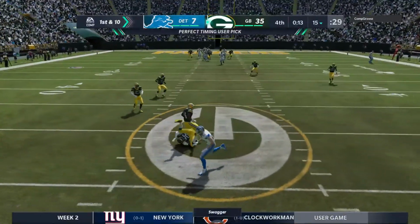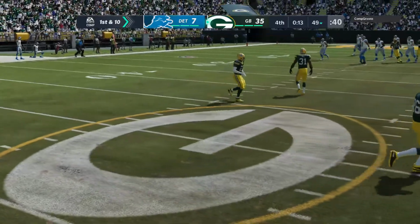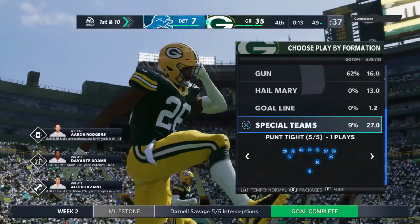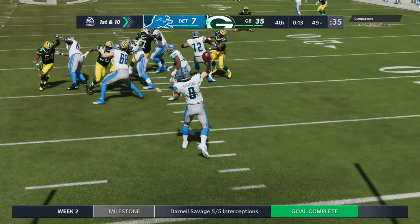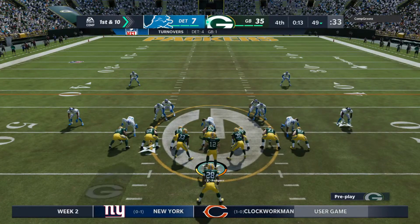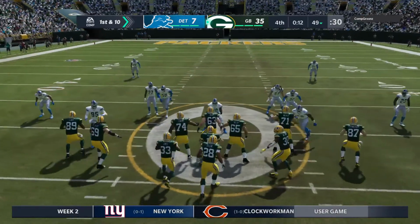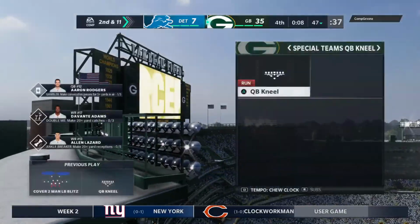On Stafford for the 3rd time is intercepted. Picked off by Darnell Savage. And they get the football. They'll set up shop at their own 49-yard line. The Packers take over 1st and 10. So good starting field position for them here as they come up 1st and 10, just shy of midfield at the 49. Rodgers on the keeper.